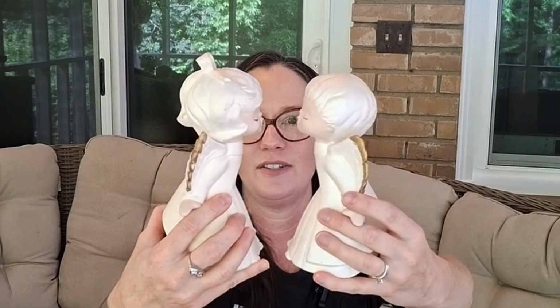They are both carrying their little hymnals, their little choir books. They're kissing angels, so you can display them like this. The ones that I'm seeing online are ceramic, but mine are not ceramic. I think these are also resin. So let me know what you think.